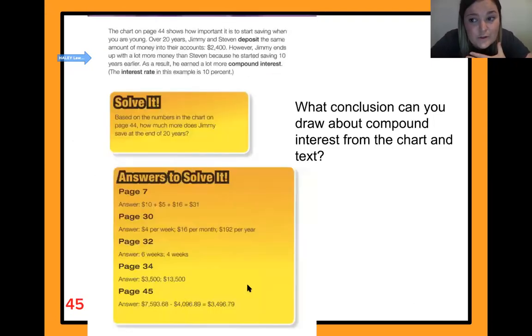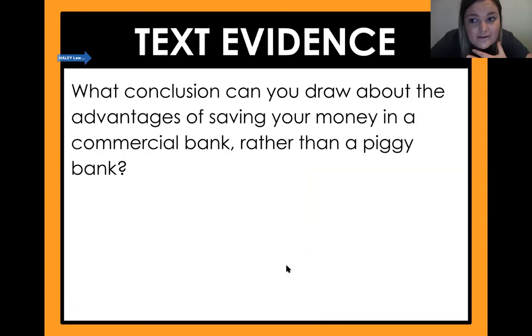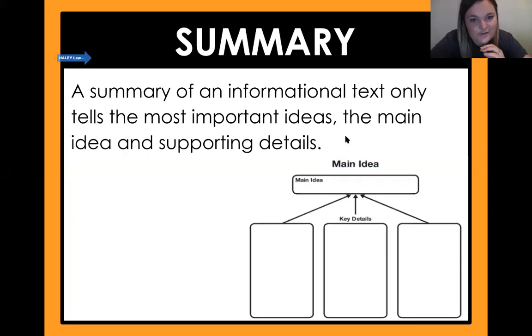So my conclusion is what? What do you guys think? Yeah, you earn money by putting it in the bank. Good job, fourth graders. So let's work together and create this summary. A summary of an informational text only tells the most important ideas, the main idea, and those supporting details. So take a minute and draw this chart. You guys are becoming pros at this. I know you got it.